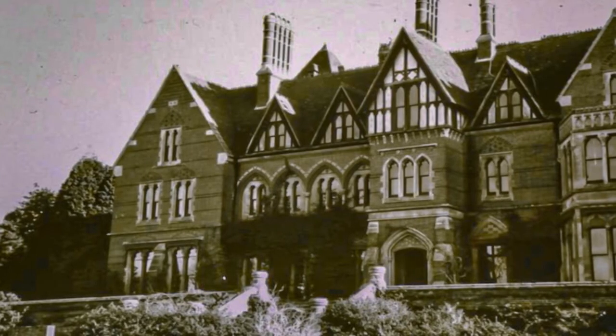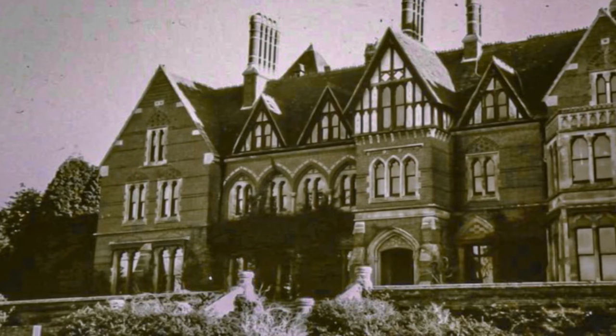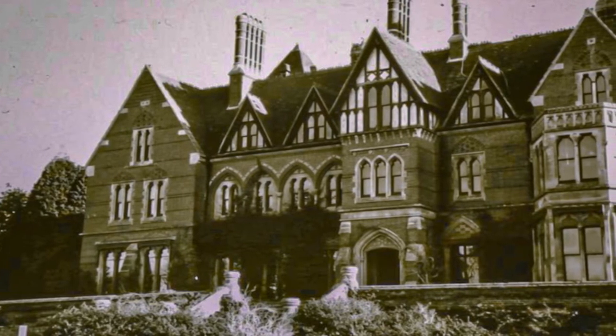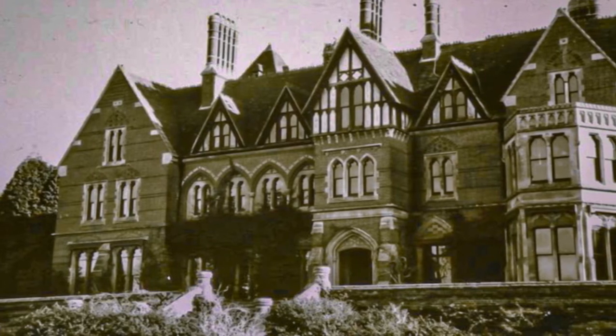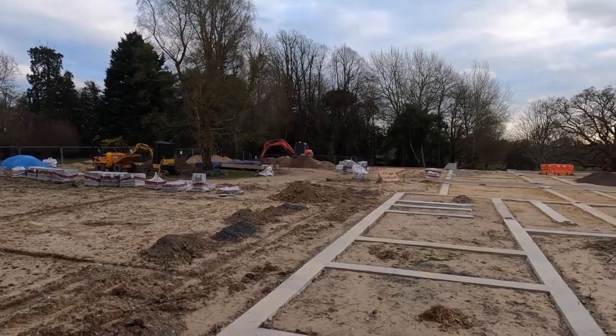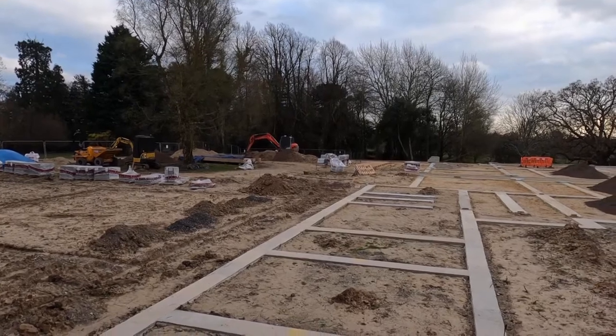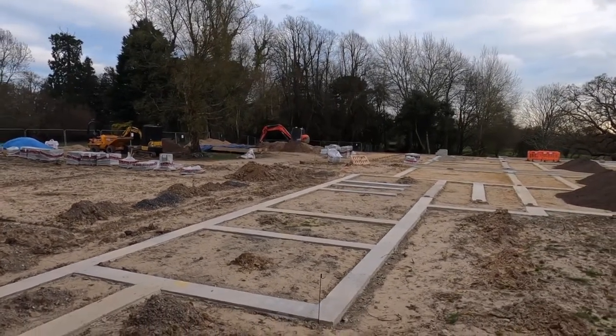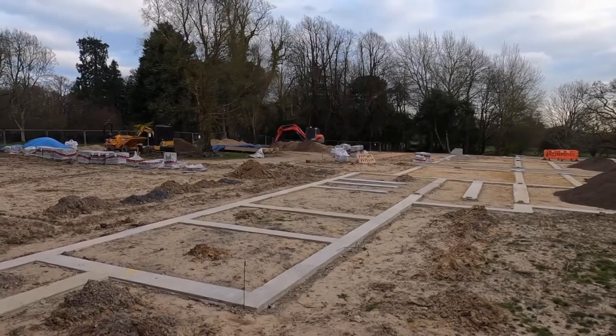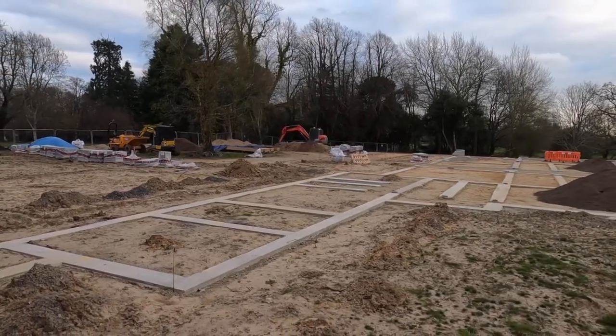And this actually came up as part of our community consultation, that local people said that they really wanted to see the house sort of brought back to life as much as possible. And so what we're doing is we're uncovering the footprint of the house and it will be laid out in stone so that people can walk from room to room. And I like to think of it looking a little bit like a giant Cluedo board.